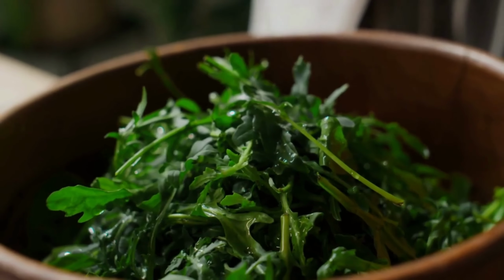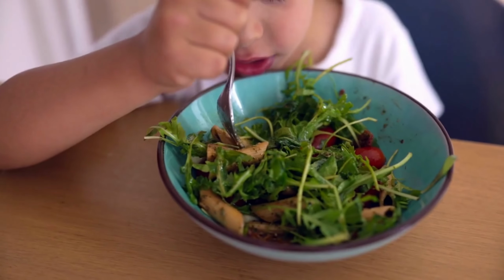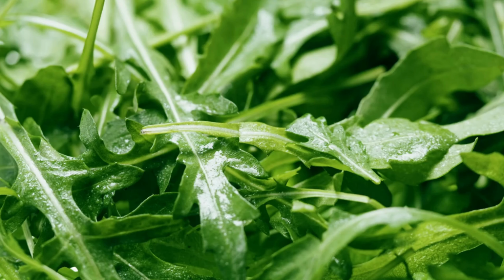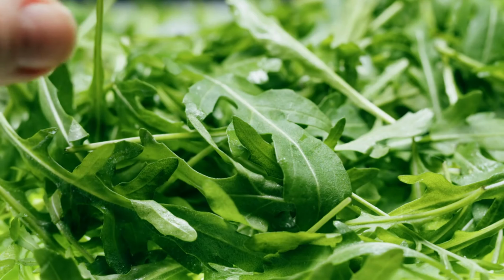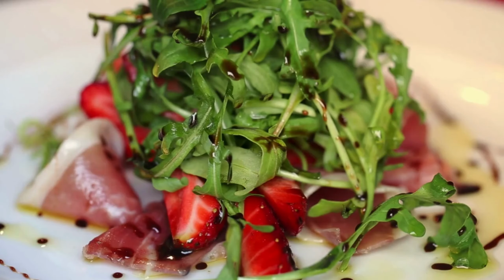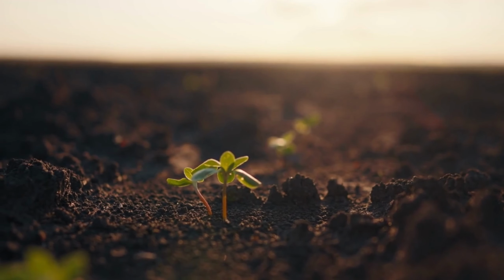Number 3 is my personal favorite, arugula. This peppery green is ready in just 3-4 weeks. Scatter seeds in partial shade. It bolts in hot sun, and you'll have gourmet salads for weeks. Fun fact, the more you pick it, the bushier it grows.